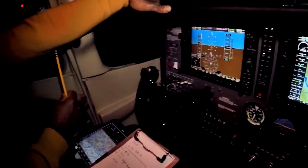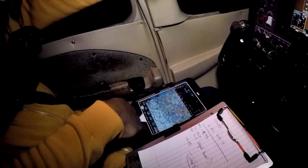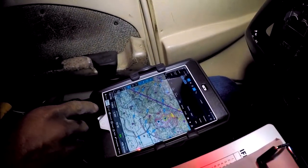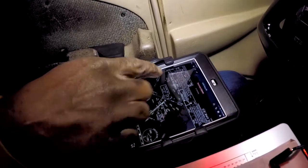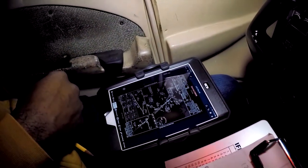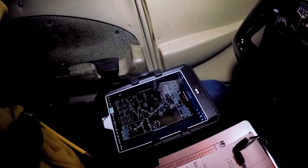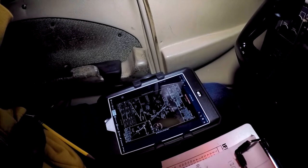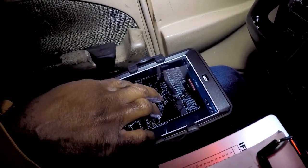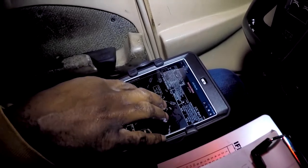And Rohan over here may shoot an approach, so he can go ahead and explain. Hey, so probably going to shoot an approach into Norwood. I looked up their plates earlier. I have two approaches into runway 35, a GPS approach and an ILS localizer approach into runway 35. Right now it's in night mode, so the plate's all blacked out.